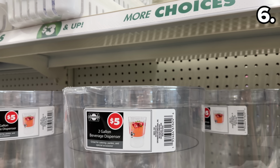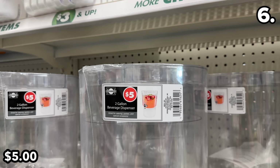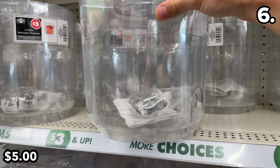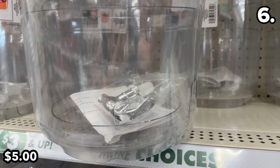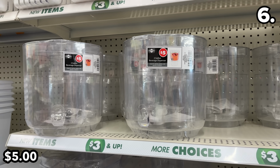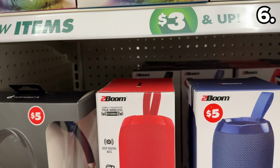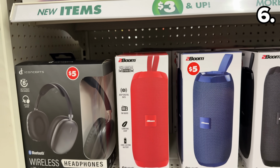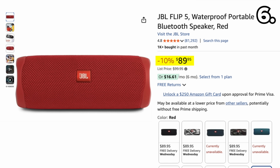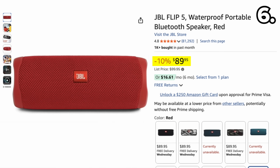This 2-gallon beverage dispenser at $5 qualifies as one of the largest I have ever seen at Dollar Tree. This includes the spigot and is ready to serve anything from fruit punch to iced tea at your next family get-together or summer barbecue. You may immediately recognize the look of these portable speakers for $5, which are clearly inspired by the $90 alternative from the JBL brand.